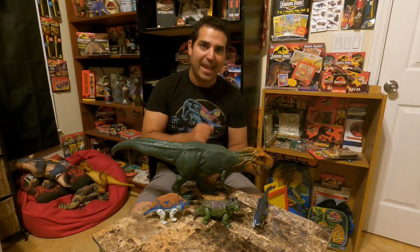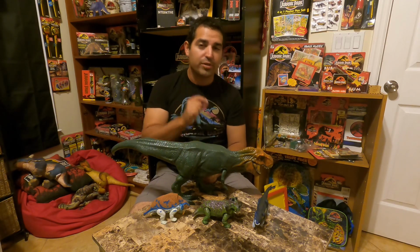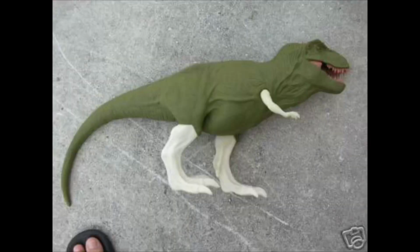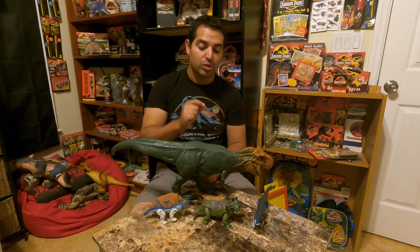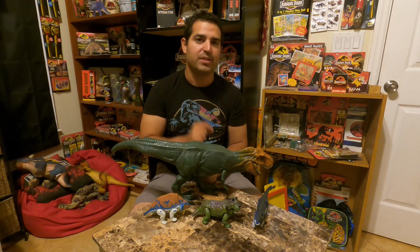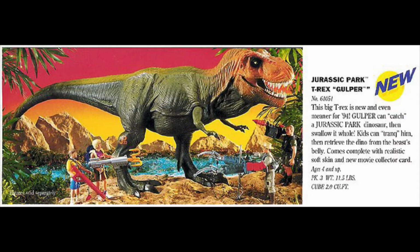Which brings us to the Gulper T-Rex. The cancellation of Gulper seems to have happened well before the previous 3. We know this for 2 reasons. 1, as of right now, only an unpainted prototype has made it out into the world. 2, unlike Unreleased, Scutosaurus, and Ornithosuchus, it does not appear on Series 2 card backs, and its one and only image is found in a promotional catalog meant for toy distributors.